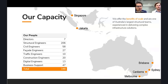We have around 350 staff. We're very present in Australia, so Sydney is our main office, but we also have a large Melbourne office, and then offices in Brisbane and Canberra. And then outside of Australia, we have Singapore and Jakarta. Jakarta has been running for over 20 years. It's a very well-established office there, and Singapore just opened this year.